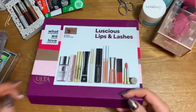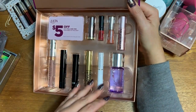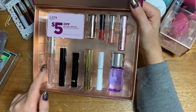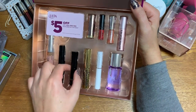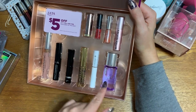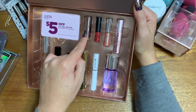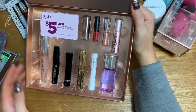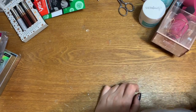Basically this is the lips and lashes set, which I really like because it lets you try a bunch of different things without having to buy the full size. If you buy it and you don't like it, it's a waste. But this is a pretty large Anastasia Beverly Hills lip color here. And then you just get a bunch of different mascaras. This is a mascara base from Lancome, some Clinique makeup remover, and then you have a few lip colors up here. This is a lipstick from Urban Decay. This is from Bare Minerals and Buxom Beauty right here. This is a pretty nice set. I really like those.